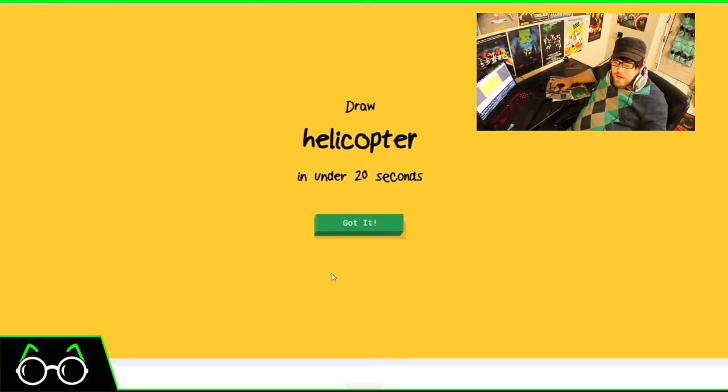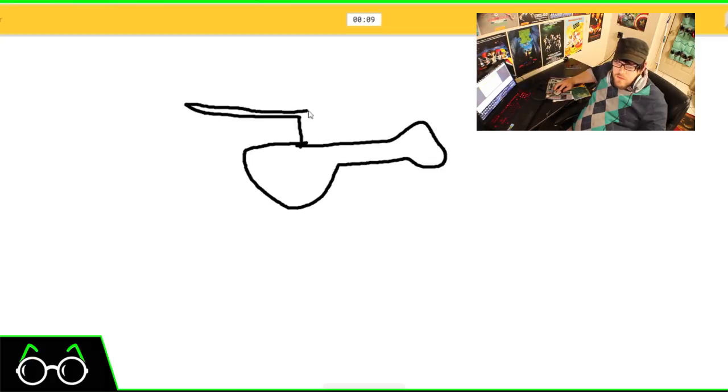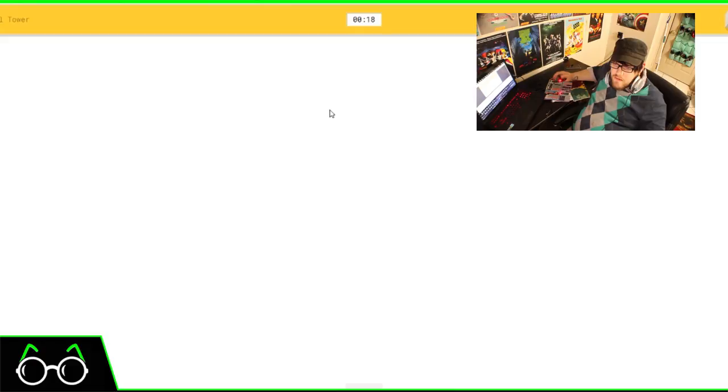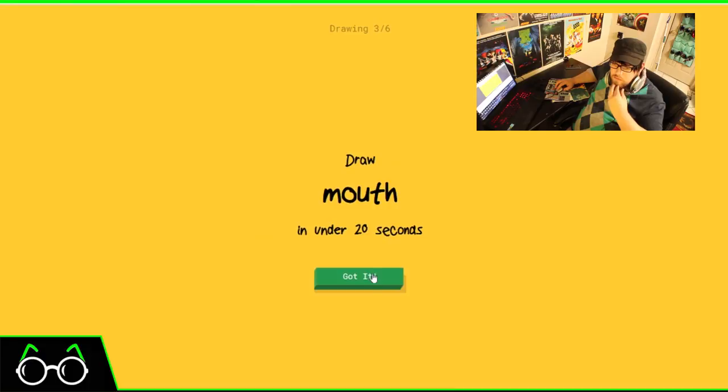Draw a helicopter in under 20 seconds. Okay, here we go. I see spoon, or boomerang, or mustache, or key. I see trumpet, or anvil, or underwear. Oh, I know. It's helicopter. Draw the Eiffel Tower. I don't remember what the Eiffel Tower looks like. I see line, or leg, or knee, or pliers. Oh, I know. It's the Eiffel Tower.